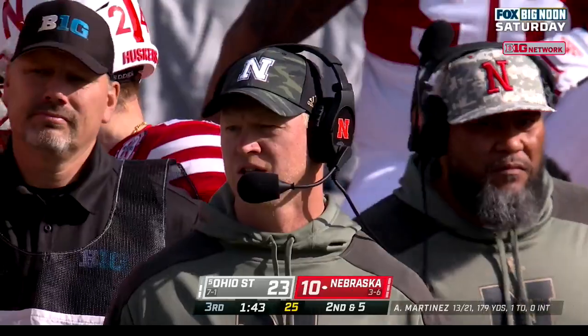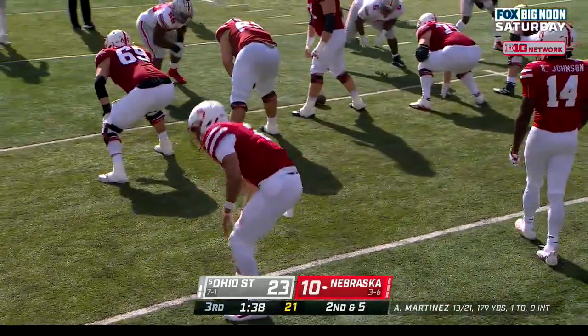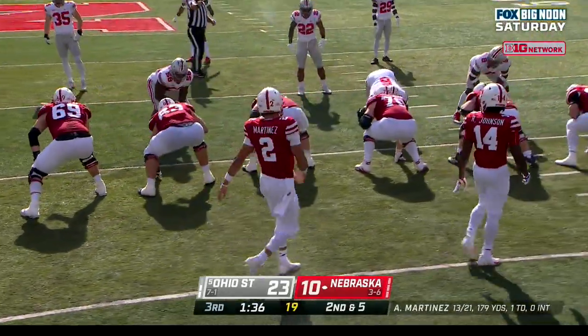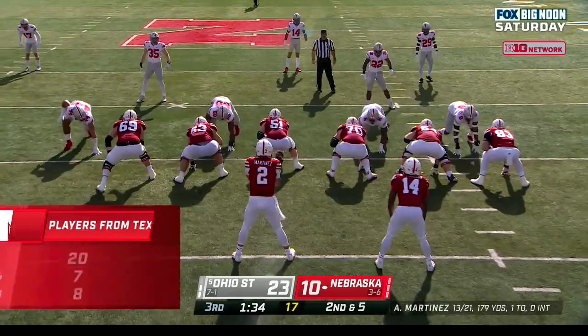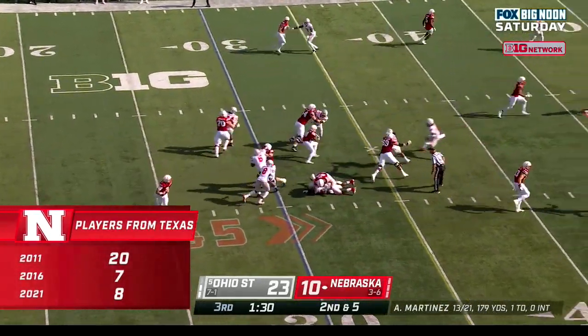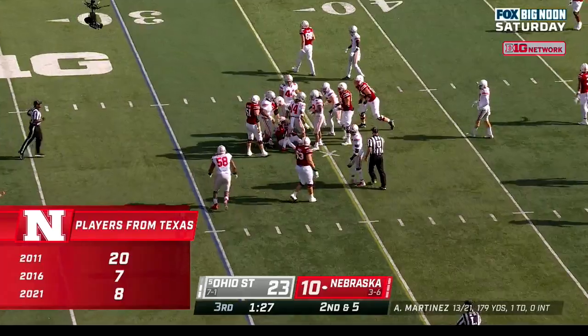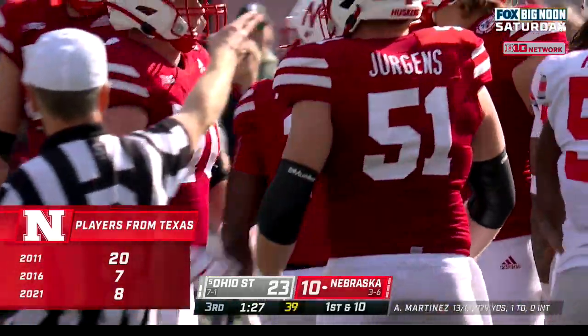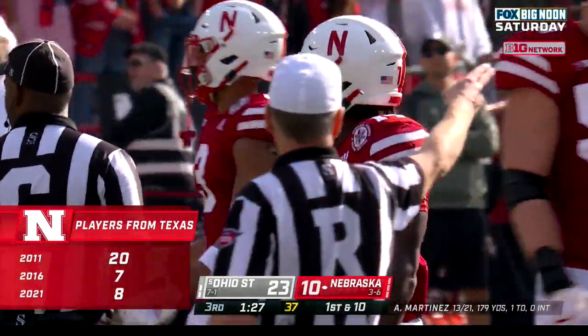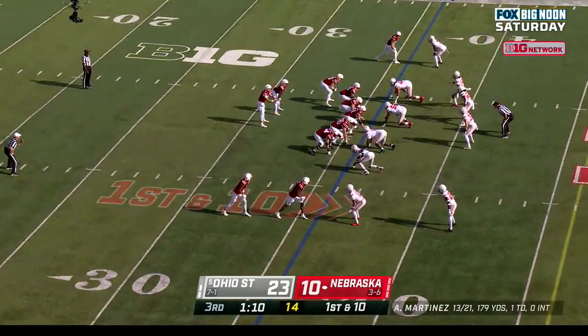Well, when you look at their really good teams of the past, they were great for so many years. This is one of the historically great programs. They always had guys from Florida, Texas, and California. When you look at players from Texas, even just in 2011, they had 20 of them, Gus. Now, as they have lost that connection with the Big 12, that has gone down. In 2016, it was 7 players. In 2021, this year, only 8.